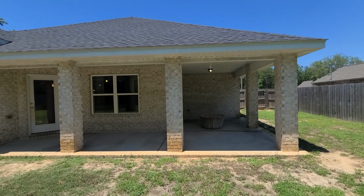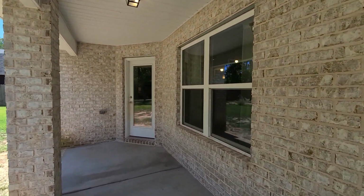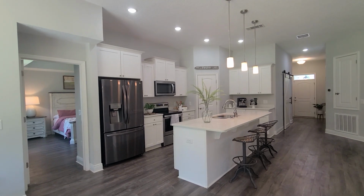It's a 4-bedroom, 2-bathroom at over 1,800 square feet. I'll give you one last look at the kitchen and main living area. Just love this kitchen.